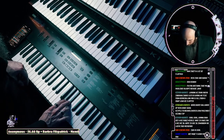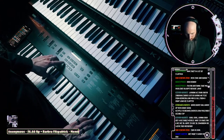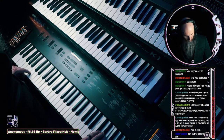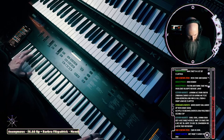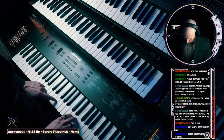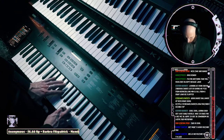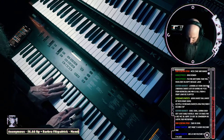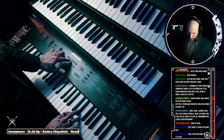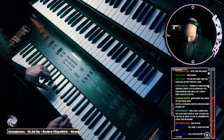Let's try the second one. These to me are a little rough in terms of identifying what the sounds are. Like, I don't know how I would know that it would be woodwinds just by hearing this. Sounds a little stringy.